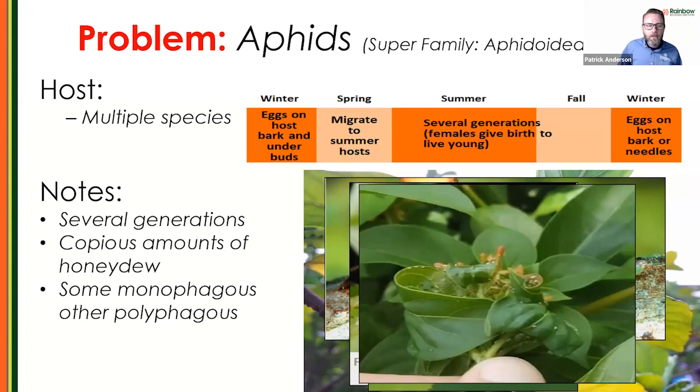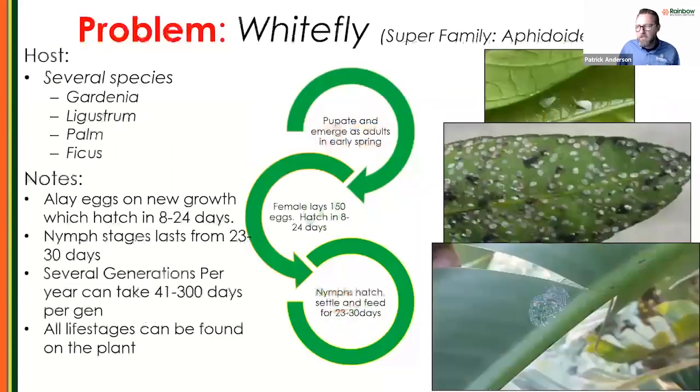And not only do they create a lot of sooty mold and honeydew, they can also create plant distortion. The feeding can create that plant distortion, so you see that kind of crinkling of leaves often as well. The other piercing and sucking insect that we deal with here are whitefly. And I'm sure many of you are familiar with this here. They get their name because the adults appear as white flies, even though they are not flies. Again, they are a piercing and sucking insect. They are in that family.